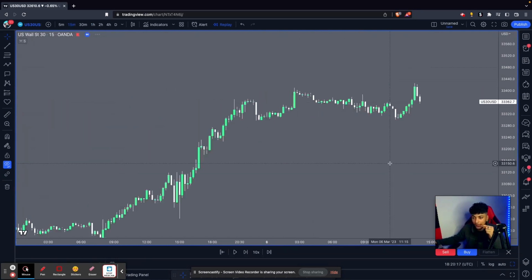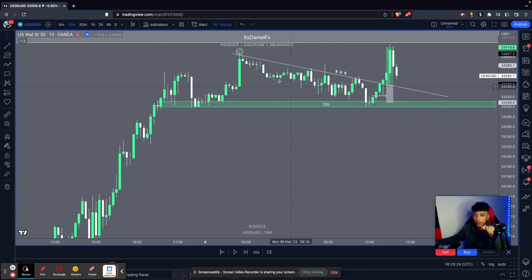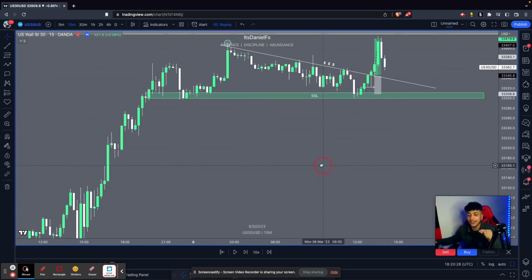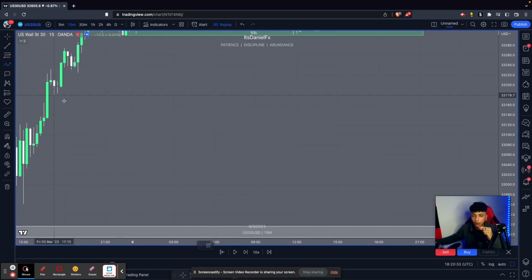I then proceeded to scale into a 15-minute time frame and I noticed a super familiar pattern right here. Now if you've been on the learn and earn for a while, you know I'm always talking about this setup because it's such a high probability setup that takes place on the indices time and time again, and they're just beautiful trades to take.